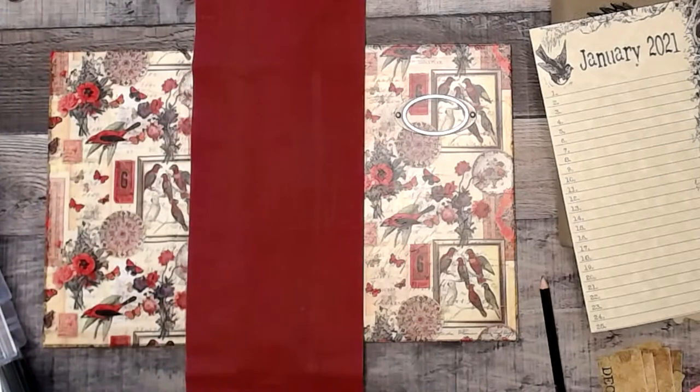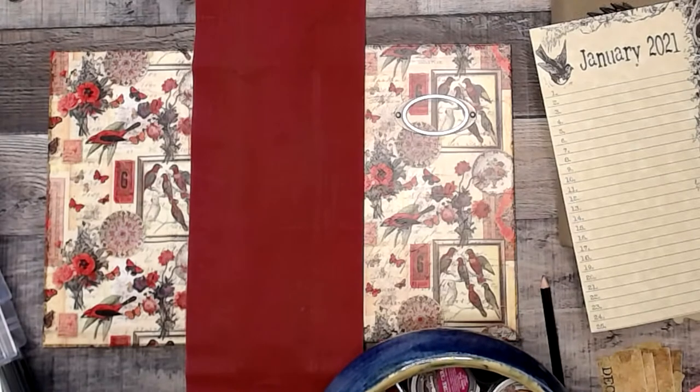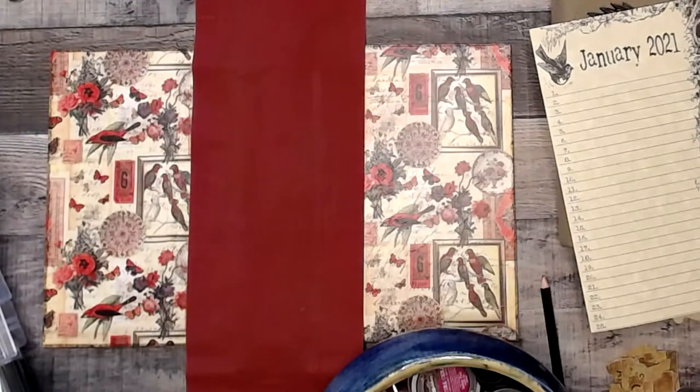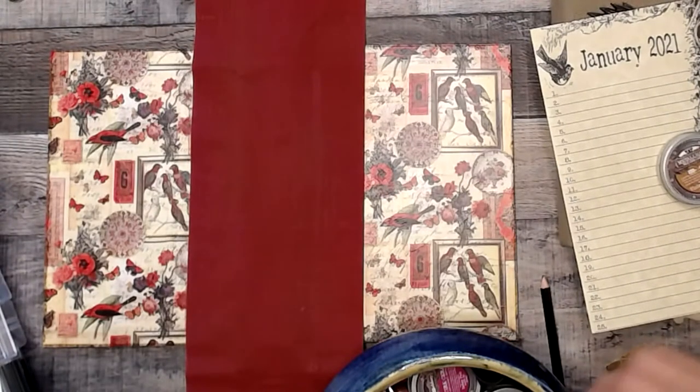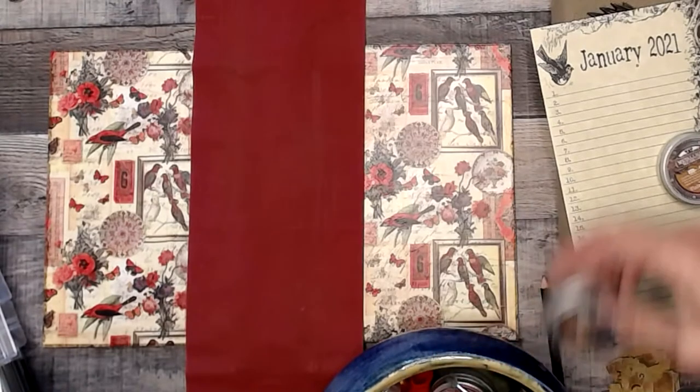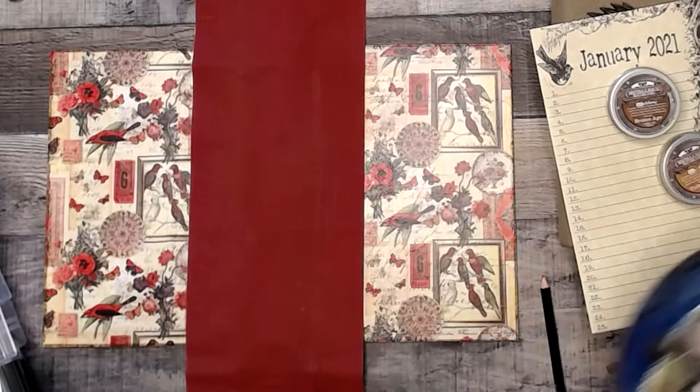I don't know. Let's try waxing it. What could possibly go wrong? I wonder if I should paint it black first. Oh, I'll try it on the back. Sure. Let's see. Vintage gold. Okay. Bronze Age, and I think those are like really close in color.